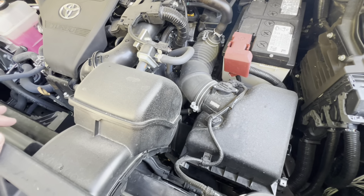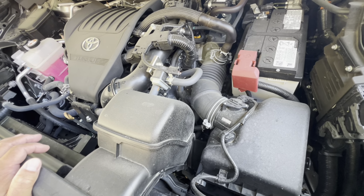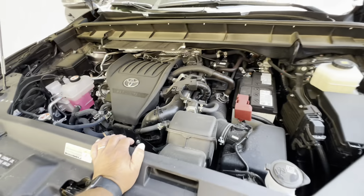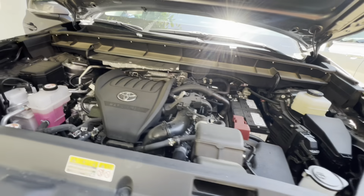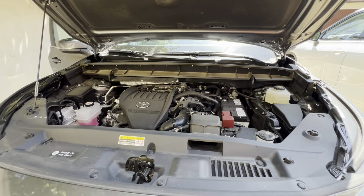Airbox, it's easy to access, maintain. Gas mileage on these, it's not bad. It's decent. So that's a win-win. But yeah, let me know how yours is keeping up.